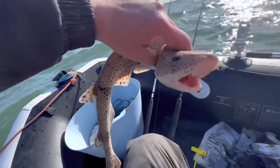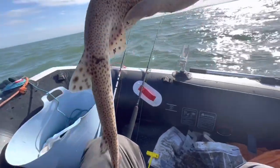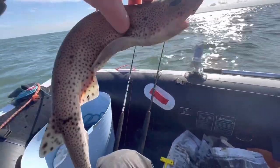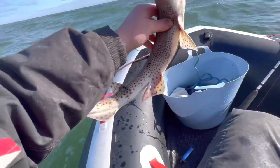There you go guys, another one of the undesirables. Look at his eye, what a creep. Pink eye, dog eye. Dog in the boat. But yeah, I've had two doggies today. Not a bad size to be fair. Two doggies and a little bass so far.